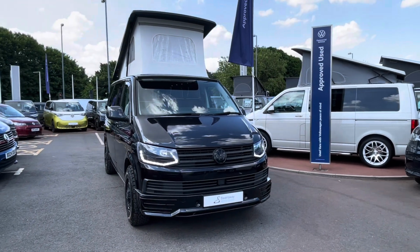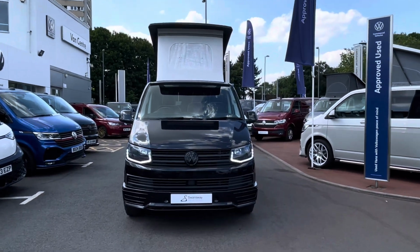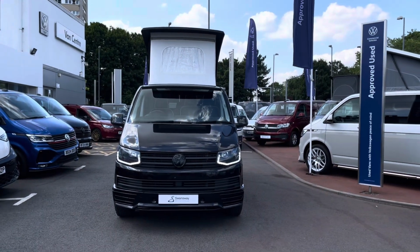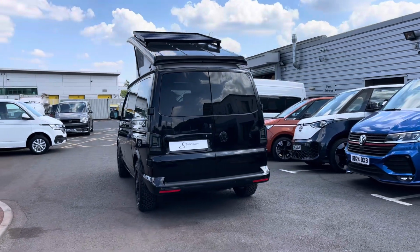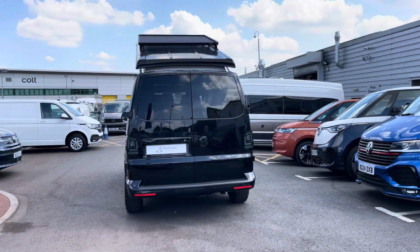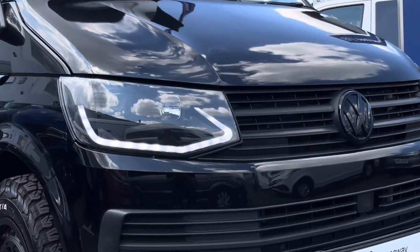around this used vehicle. Today we're looking at this used Volkswagen Transporter T28 Trendline that's been converted into a 4-berth swamper campervan. This vehicle comes with a 2-litre TDI diesel engine pushing out 102 PS. The vehicle also comes with a 5-speed manual transmission.